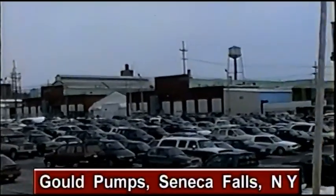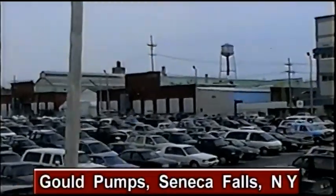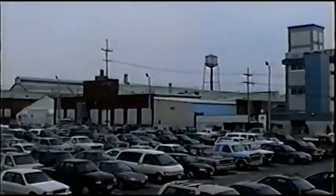Famous Gould pumps, which started in 1848, are produced in Seneca Falls. They began by producing municipal, agricultural, and industrial pumps, but more recently have become the world's leading manufacturer of residential well water pumps.